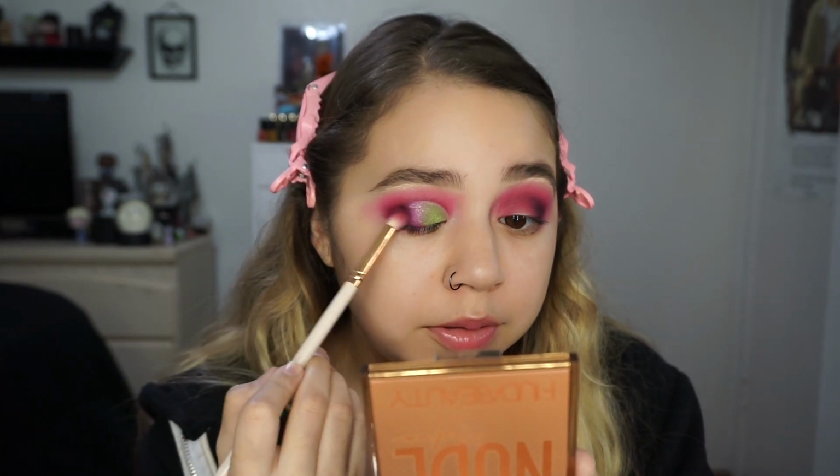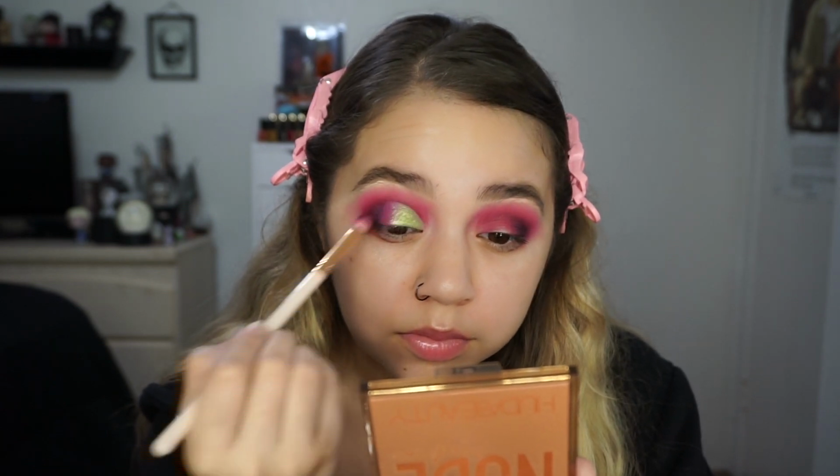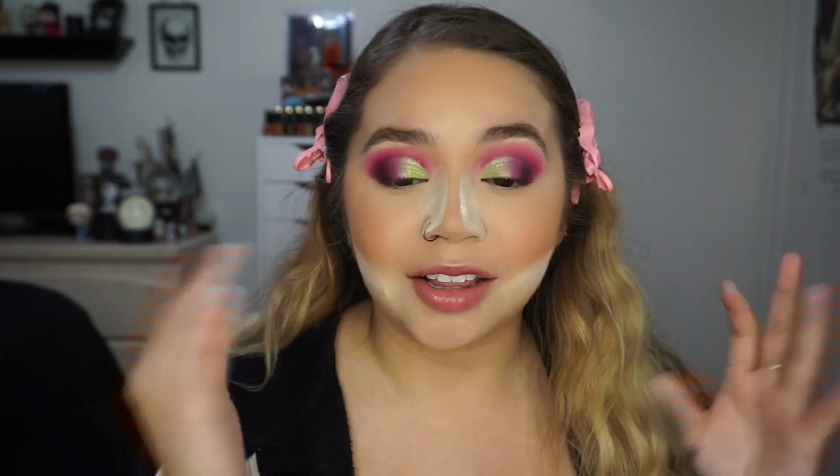I'm going to take some more of Backstabber and start blending that into Woman. So kind of like that, everything's kind of blended into each other. I'm going to go ahead and finish up the other eye really quick, and I think I'm just going to finish up the rest of my face and we'll come back and do the lower lash line. So I went ahead and did the majority of my makeup. I also kind of cleaned up this area when I did my concealer and stuff, and honestly, I love this look. I love this color combo.